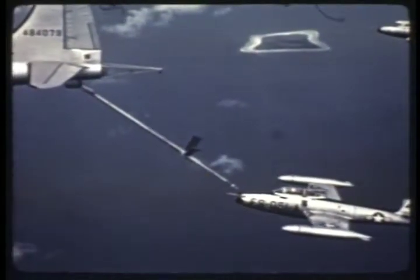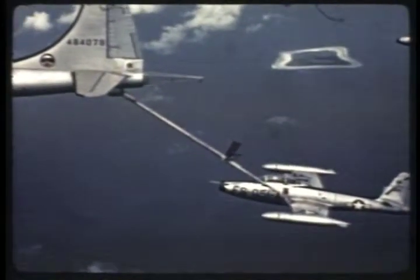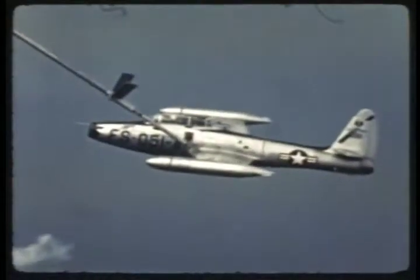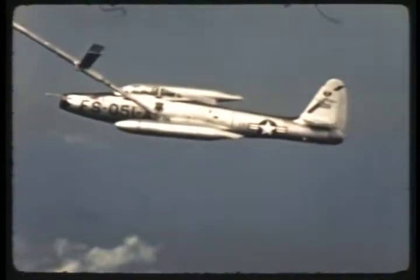To handle this problem, KB-29 tankers, flying gas trucks, are in the air to refuel the jets on the way back from their sampling mission. The jets are also short on overwater navigation aids.